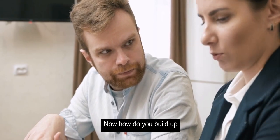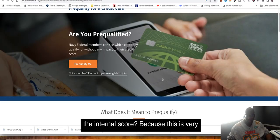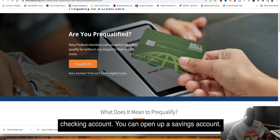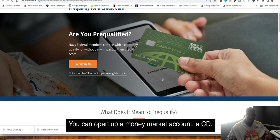Now, how do you build up the internal score? Because this is very important. You can have direct deposit. You can open up a flagship checking account. You can open up a savings account. You can open up a money market account, a CD.